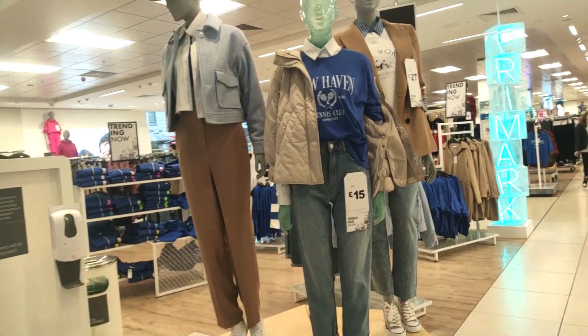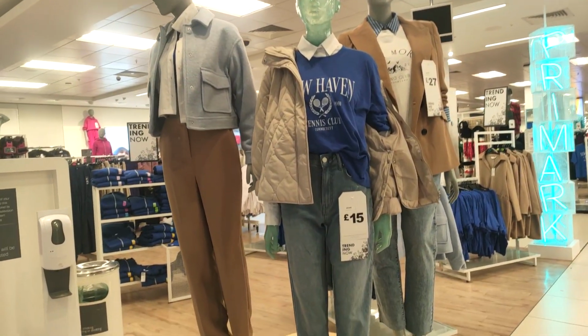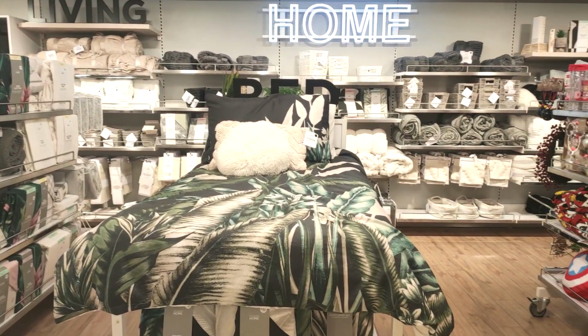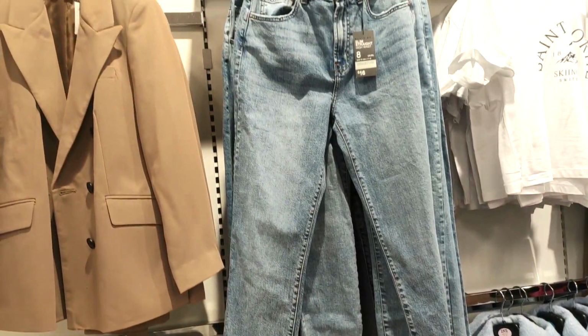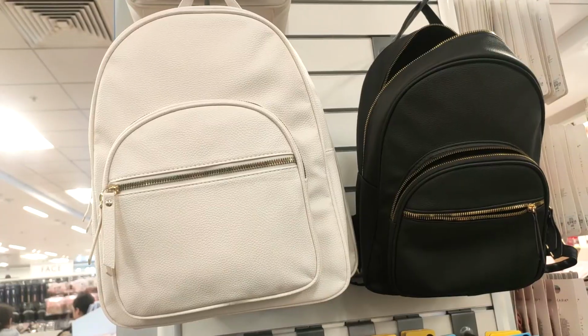So I've been shopping in Primark again because I really can't keep myself out of there. They had some amazing new in stuff. They had lots of blues and whites and camel colours that all mixed together. It looked amazing. I was actually spoiled for choice in that section.